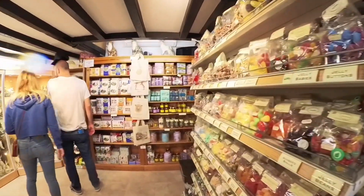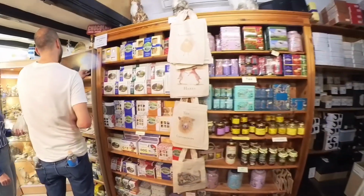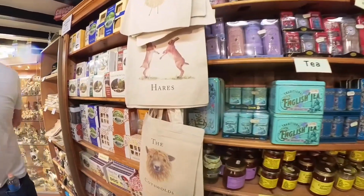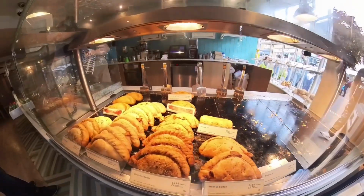So many selections of chocolate covered nuts, candies, sweets and fudge. It was just a foodaholic's heaven. We then stopped off at a bakery where they had a great selection of Cornish pasties.